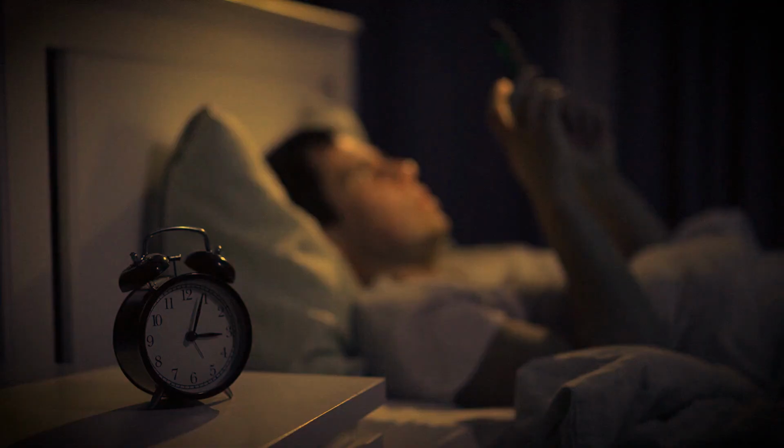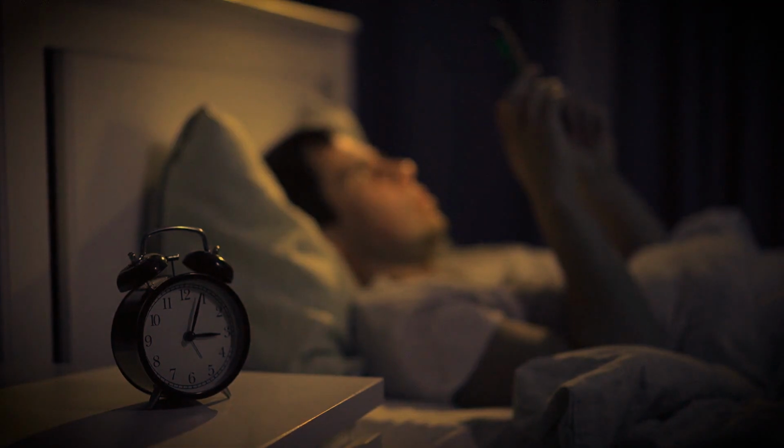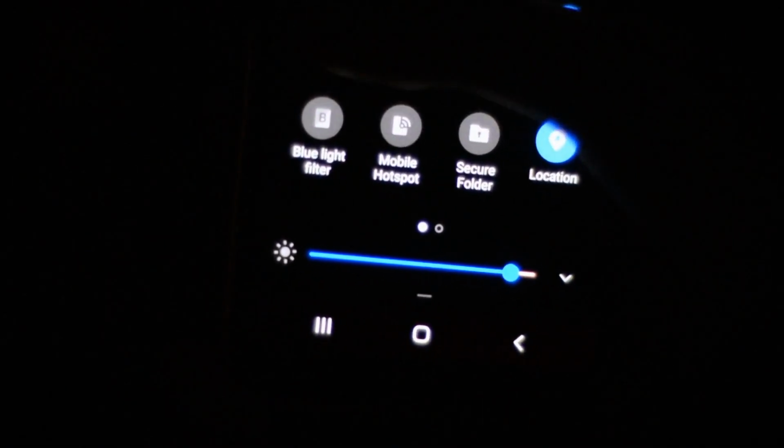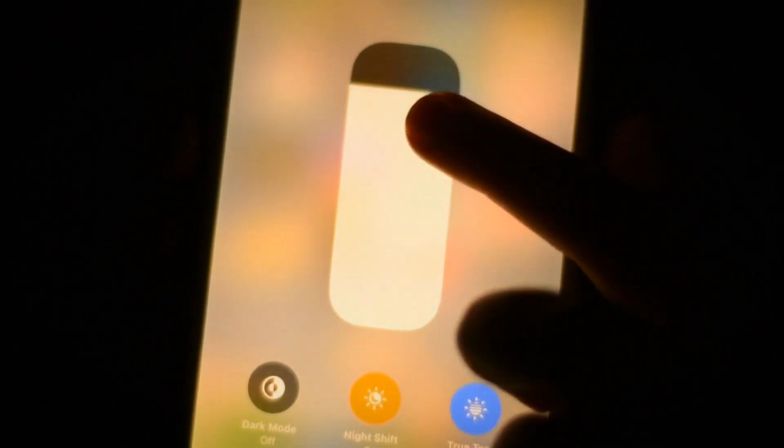Blue light, brightness, and even font size can be the reason why you get a poor night's sleep, especially if you love to scroll the feed until you fall asleep. Go to Settings and turn on the blue light filter. It's called Night Shift for iPhones, and there are blue light filter apps for Androids too. Also, adjust the brightness and font size.